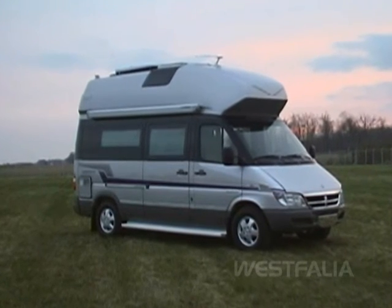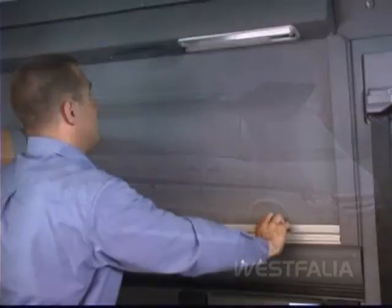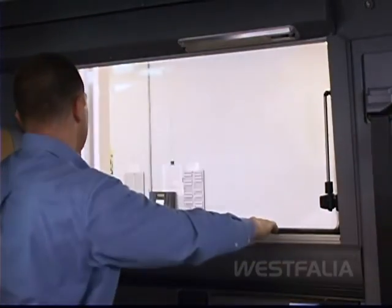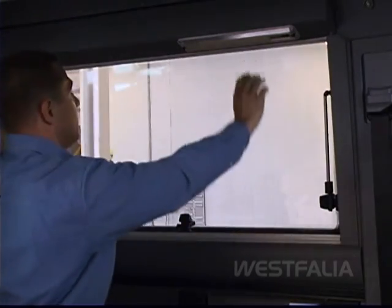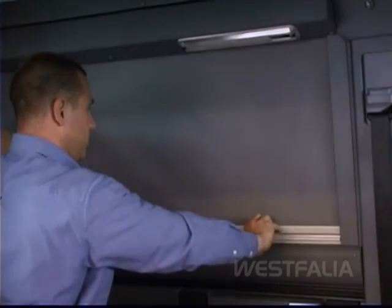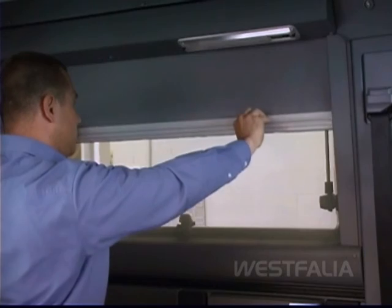The fixed dual pane windows in the living area on the curbside are equipped with roller blinds. The dual pane tilting window on the roadside and the side roof windows are equipped with roller blinds and bug screens. The blinds and screens join magnetically to work in tandem so that you can easily adjust them to allow as much screen or shade as desired.